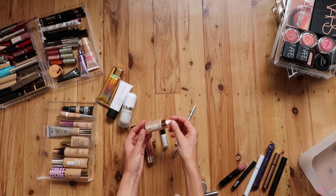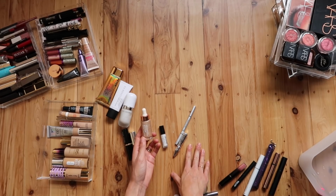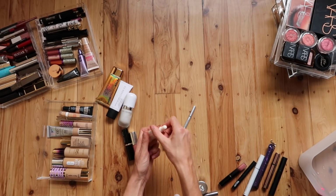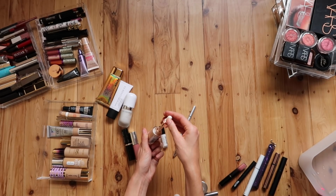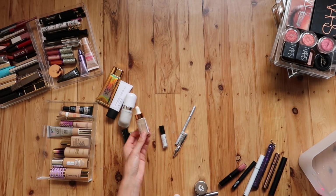And I've got these little Glow Mon Amour highlighting drops from L'Oreal. These are fantastic. However, I do find a little goes a long way. Honestly, there's no need for the pipette because I just touch the side of the dropper and I use that to highlight. Great one from the drugstore.